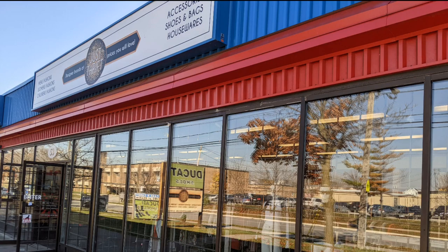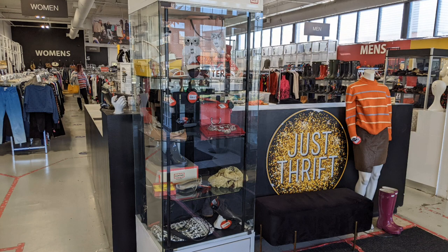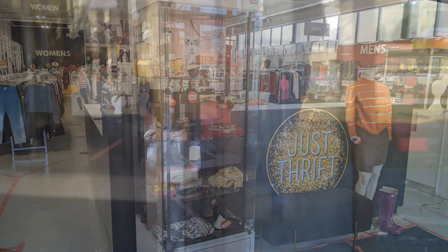And hello, this is the formal entry to the Just Thrift and another tour by Hawaiian Shirt Pop. This one's in Toronto on Orpheus Road. This is the entrance, and there's a bit of a jewelry showcase right there. We'll be looking at that a little bit later. Here we are, we're actually just walking in at this point.